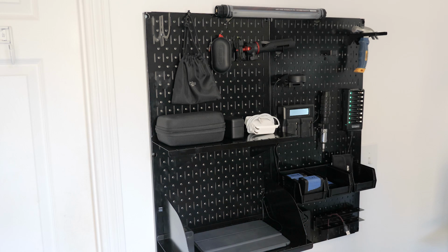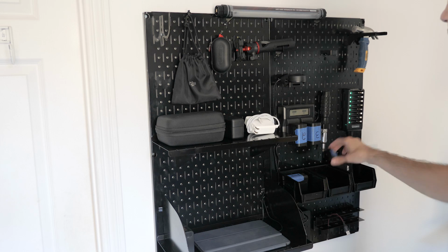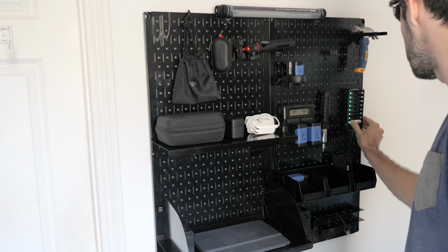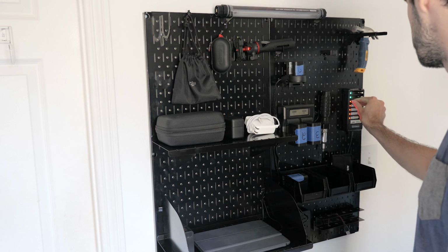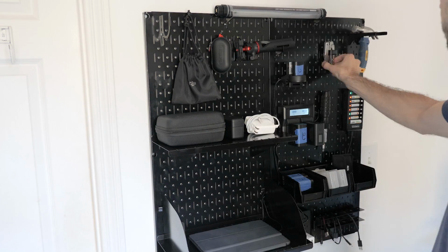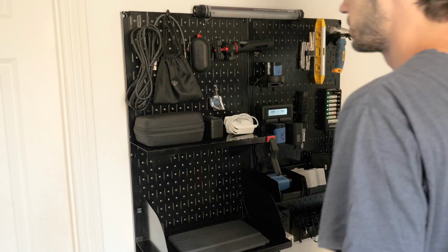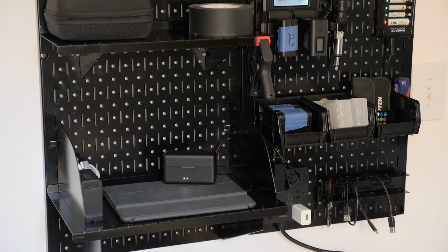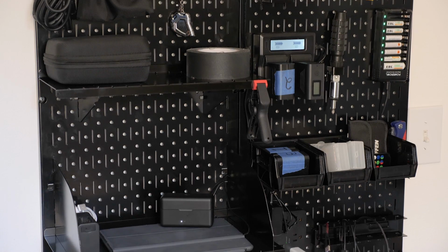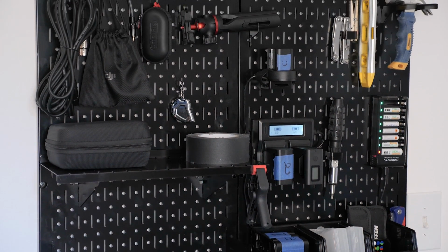The system works great. It is very satisfying to need something and just pull it off this wall instead of go searching through a bunch of drawers and cluttered cabinets to find something that you need. I really love it. So I tried a few iterations and eventually just kind of settled on a system that works. This is 90% there, but I added a few things since this.